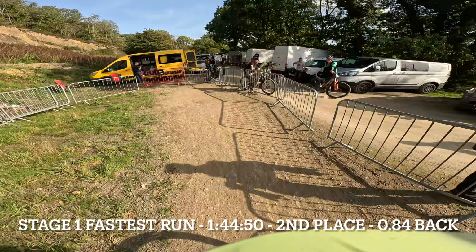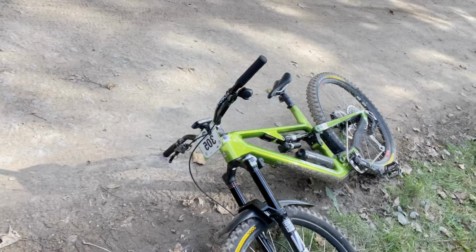Just like that, racing's done. I ended up second, 0.6 off the win. So yeah, mega tight racing, but I'm happy with second again. Good to be on the podium at another race. So this thing was an absolute beast all day. I'm getting to grips with it more and more every ride. So that's real cool. It's also good to be so close to the win.